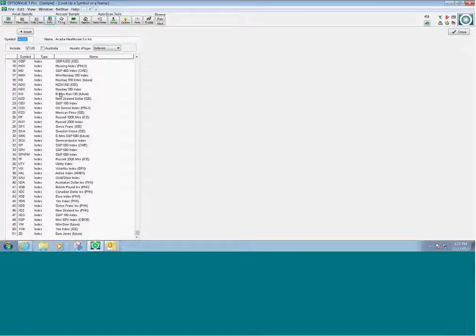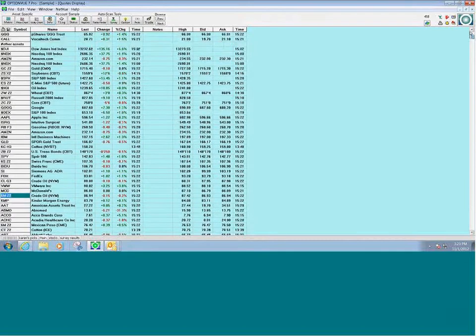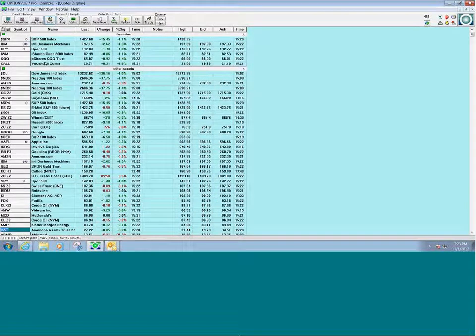But the main area, of course, here again is to find your favorite assets and new ones that you want to look at. So I'm going to display the ones that I added. I did add some of them. They should be in here now.